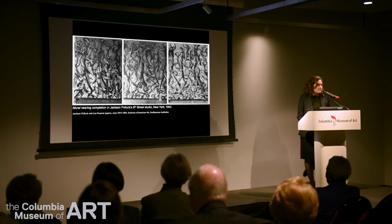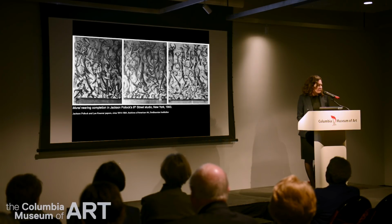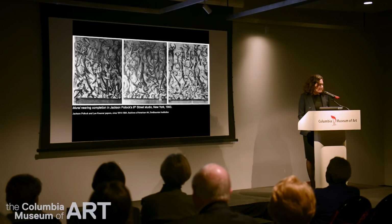So these are some of those images also taken in the studio, and these are in the Archives of American Art in Washington. And they are early mid-process paintings. And again, you get a sense of exactly how tight the space was, since the photographer required 3 shots to cover the whole painting.